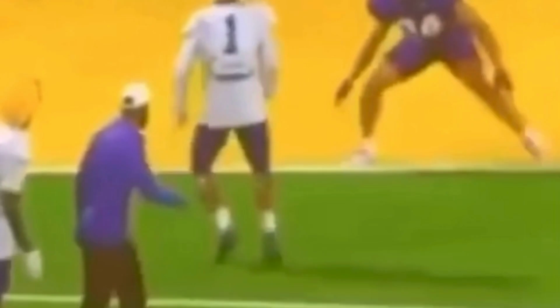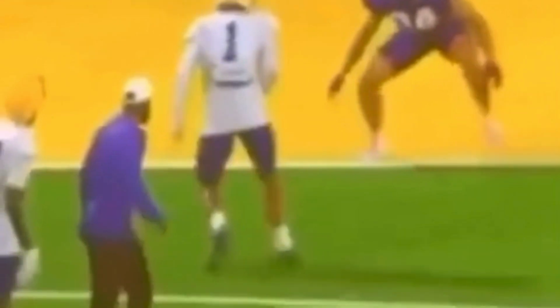Like, look at the routes that we broke down the other day. We did a Justin Jefferson, Stefon Diggs comparison, right? It was mostly filmed from when Diggs was with the Vikings, because it's a different system. You're asked to do different things and run different routes in different systems, but we look at the consistencies that all these guys have, right?